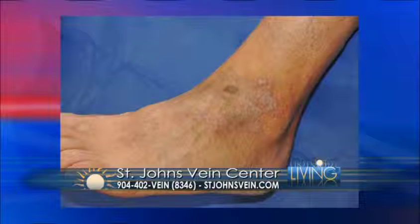Here's eczema. That's a sign of advanced condition. Untreated, this can lead to some significant skin changes. Now, is this painful? This looks painful. Is this painful for someone who has this?